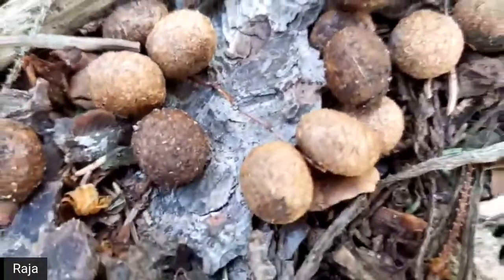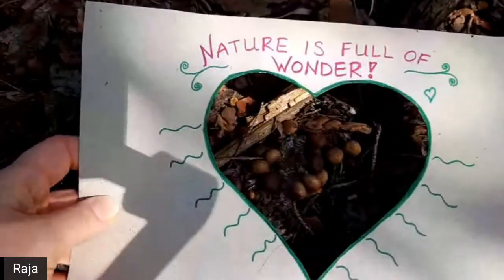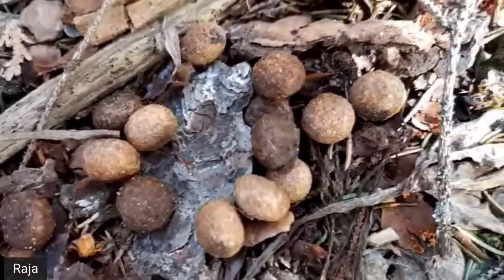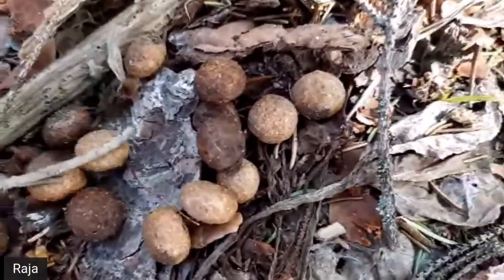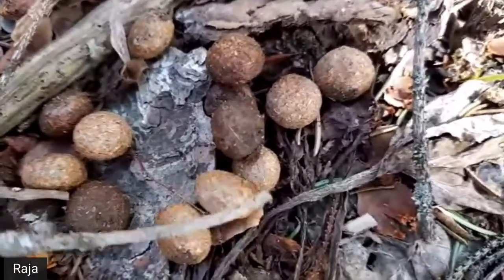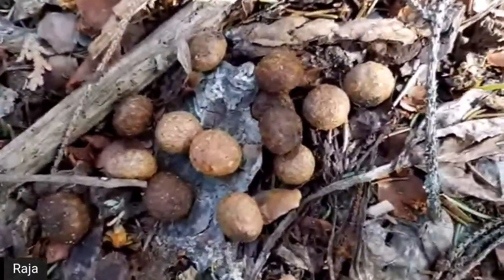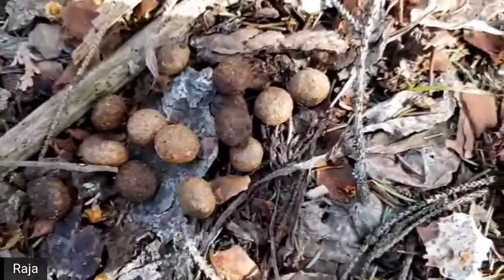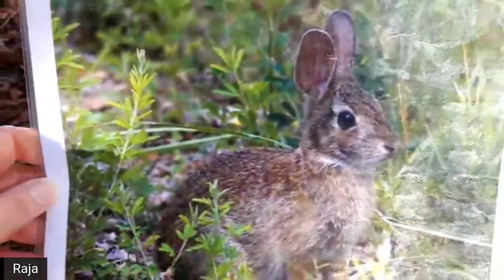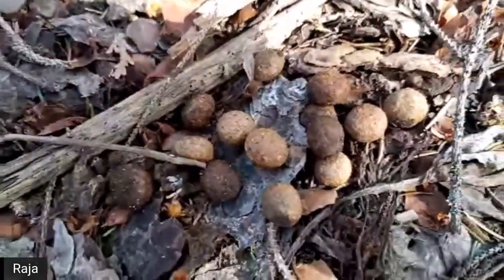Let's see if we can find some more. Nope. Oh, good. Yay. You know, I have to heart it, because I just love finding scat. So here we have, is it oval or is it more round, this one? I think it looks a bit more round. Now, I'm not touching it with my fingers. I want to stay safe, but I am having a close look. And that looks pretty round to me. So what animal makes round scat? If you said a bunny rabbit, you are correct. That is scat from a beautiful little cottontail rabbit.